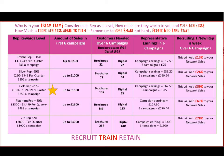This is where we really break it down for you and your team members. What would they need to be getting in order to make this a reality? If you're a brochure salesperson, the average brochure order is £14. If you're a digital salesperson, the average digital order is £23. So a huge £9 difference between the two.